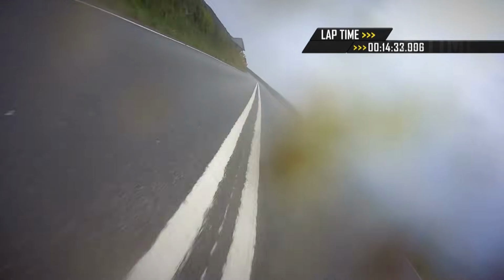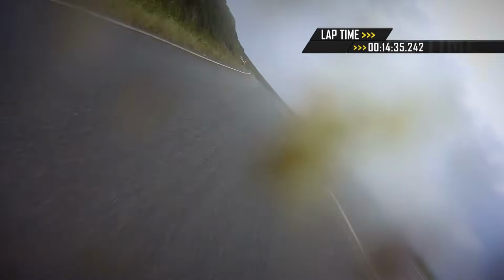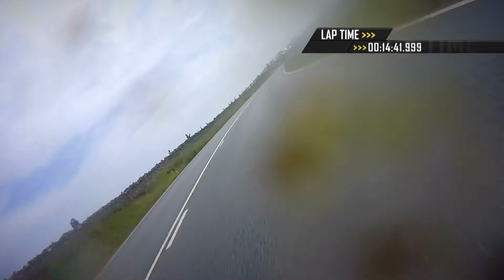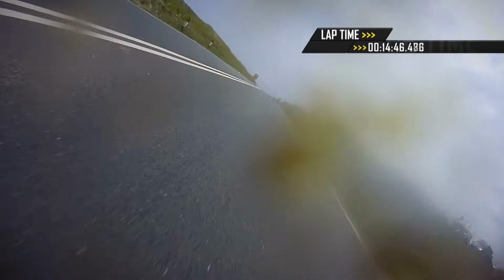Awesome corner this. That's it, up over the white line, back through it again, and then back out again. Awesome corner. Flicking up to 5th gear. Back 2. And leaving it in 3rd for Keppelgate here and down to Kate's Cottage.